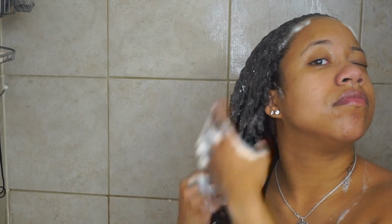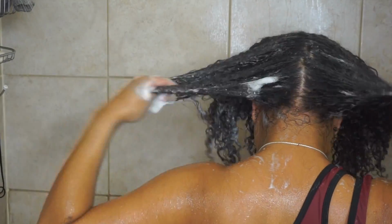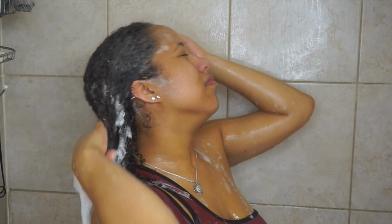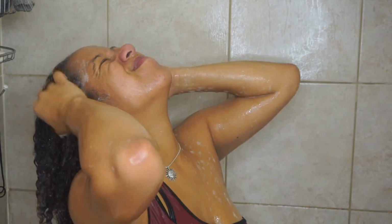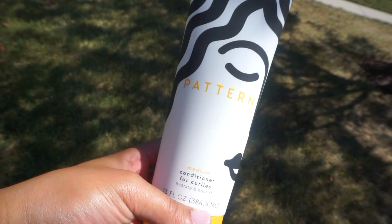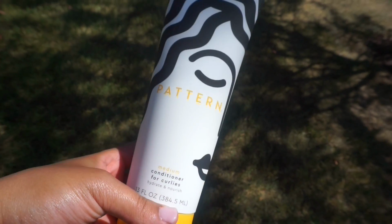And as you can see here, you do not need a lot, okay? I put way too much, and as you can see, it suds up very well. So that was probably the first little mistake I did when doing this demo, but definitely a little goes a long way with this shampoo. And it was very, as it says, hydrating. I didn't feel like it dried my hair out at all. Loved it. Next, we're going to follow up with her medium conditioner for curlies.